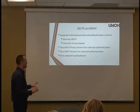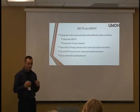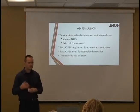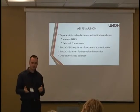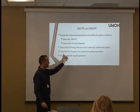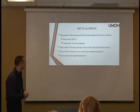The way that we accomplished this was a Microsoft recommendation. This isn't anything magical that we did. They recommend that if you have a large number of users, you're going to want to have a fairly resilient authentication system, right? So we had two proxy servers up front. Their job is to authenticate and forward on the traffic to our internal servers to make sure a person is authenticated to that system properly. And then these are the workhorses, our two ADFS servers. Those sit behind our proxy servers, and they do the authenticating through Active Directory.